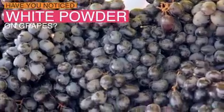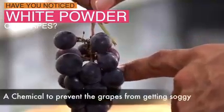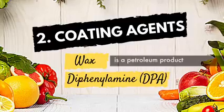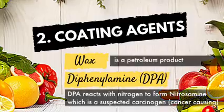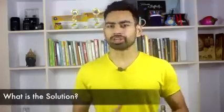Have you noticed a white powder sprinkled mostly on red and black grapes? It is a chemical agent to prevent the grapes from getting soggy. Wax is a petroleum product, while DPA reacts with nitrogen in air to form nitrosamine, which is a suspected carcinogen. See, the solution to these two problems is very obvious.